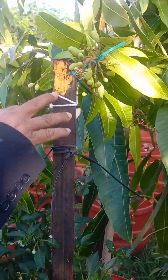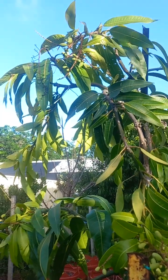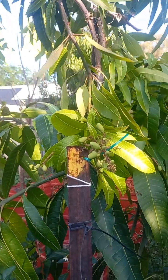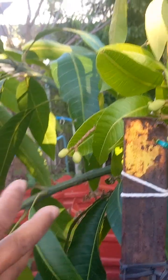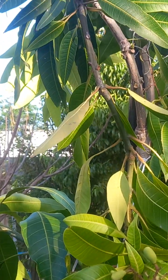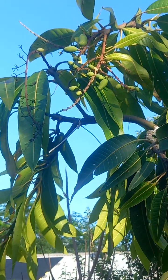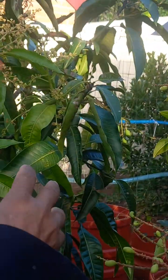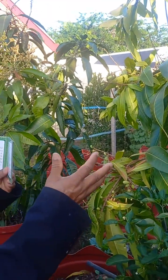Now this is the mango tree. This is called the Thai King. As the name indicates, it's coming from Thailand. Thai agriculture has genetically produced these. And king means king. So this is a special type of mango. It goes to this size, and it fruits throughout the year. I'm fortunate that God blessed me throughout the year. That means two times it grows, both in winter and the summer time.